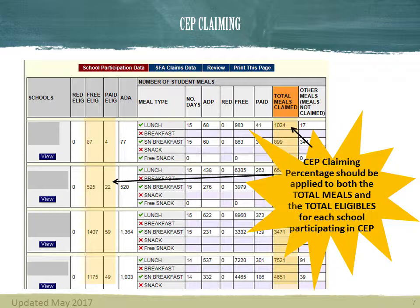Okay. So your claiming percentage is applied to both your total meals and your total eligibles for your sites that are participating. If you're partial, you're going to need to leave those sites that are still doing applications. They need to be labeled as free, reduced, paid. You need to know which meal was free and reduced and paid. But for the CEP sites, you just need total numbers.